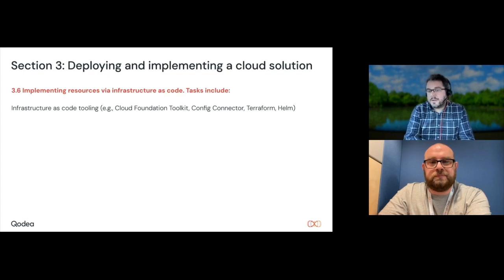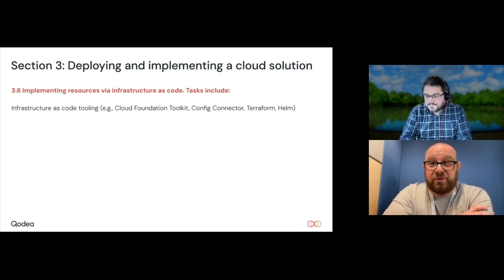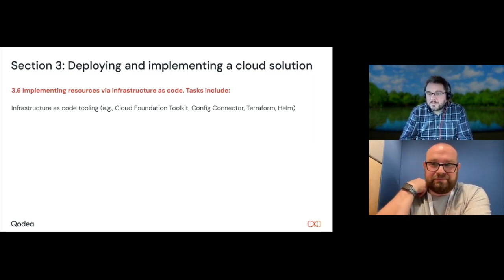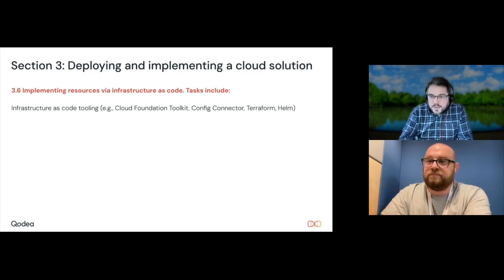Now, it will call out Cloud Foundations. This is the Cloud Foundation Toolkit, Google's approach to covering all of these different infrastructure as code options. I'm pretty sure Deployment Manager, which is Google's original native approach to infrastructure as code, is no longer in the exam guide at the moment, so it's very unlikely you'll get a question on that. It's still around, but it's certainly we don't speak of it anymore. This should not be mentioned. But as I say, the Foundation Toolkit, Terraform, these are Google's best practices. But at this level of the exam, you're not going to get questions on how you use these things. It's just when you would use them.